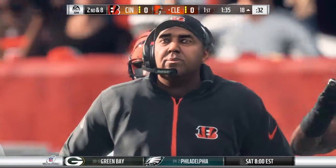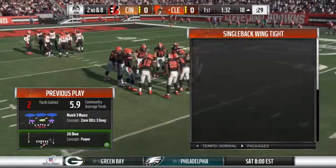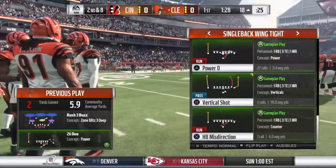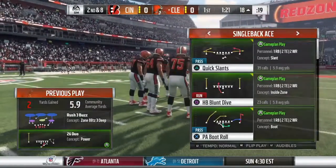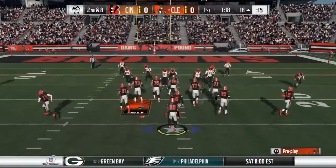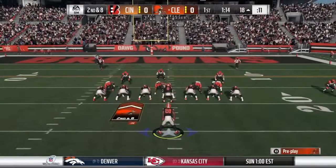Well, if the coaching staff's doing a good job upstairs, they'll file away what they just saw from the defense right there. They sold out to stop that running play. I'd say keep that in mind. They want to try that again, go play action and hit them over the top. See if they stay on the ground for second down. Here we go now.